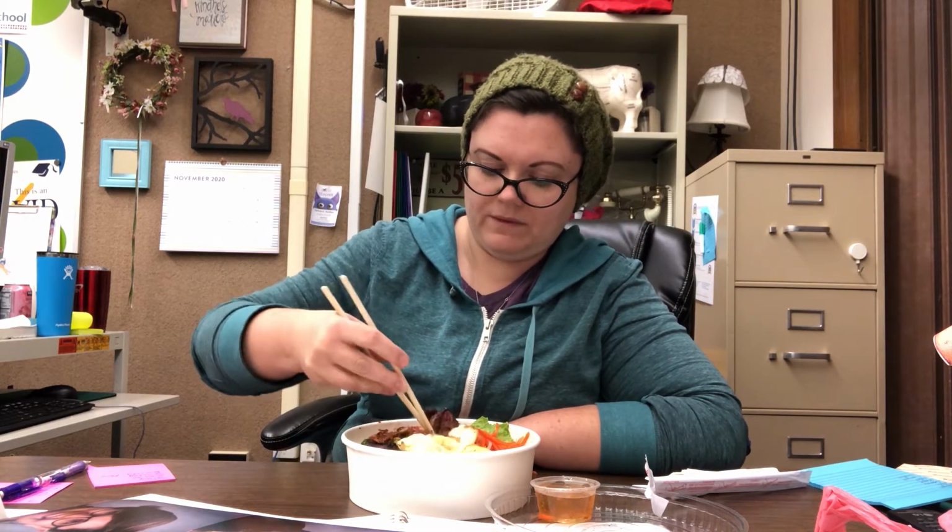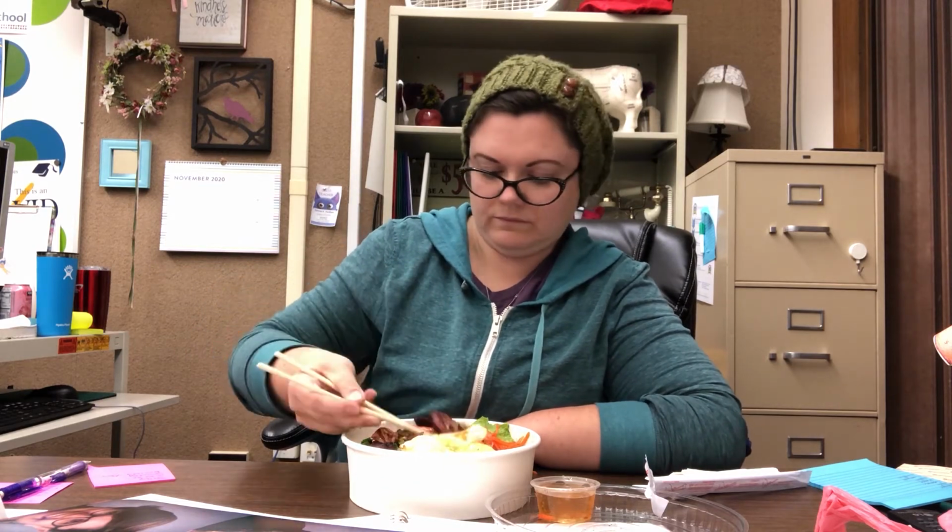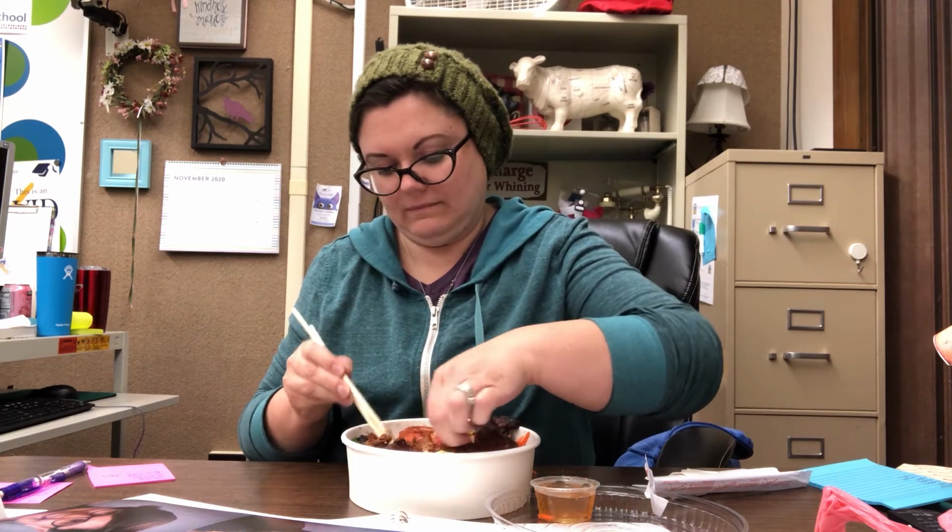Okay, so if I'm not mistaken, to use chopsticks, you don't really worry about cutting your food so much. I'm gonna try and cut it a little bit. You jab them in and pull apart. I might edit this. Shh, don't tell anyone I'm using my fingers. Okay, so I think this is the pork chop.